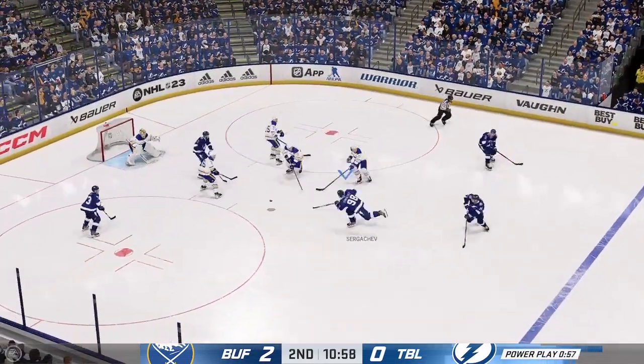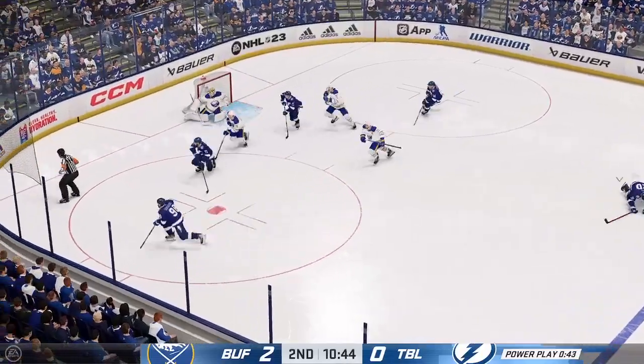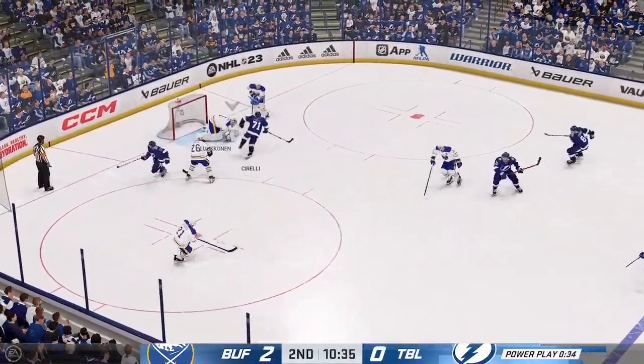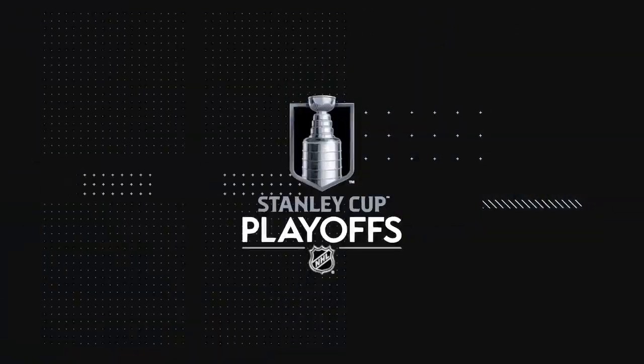Sorelli's got it, and they'll go on the attack here in the offensive zone. Tampa Bay's got the puck along the wall. Fires it! Scooped up along the wall by Sergachev. Shuts him down. Under siege, and finally grabs that one and covers up for a whistle.